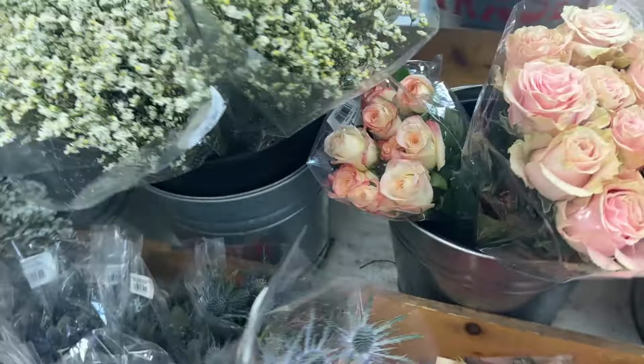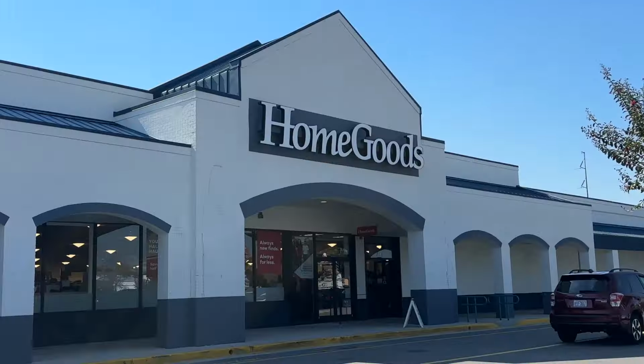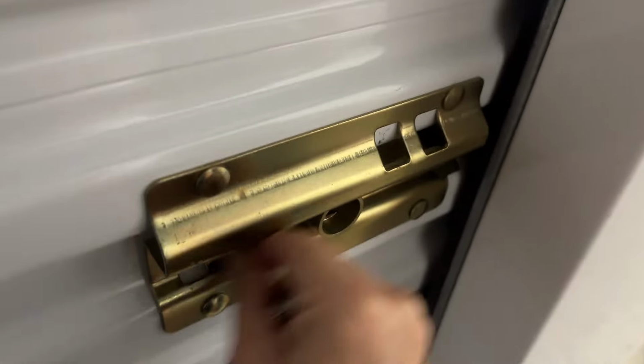First stop, Trader Joe's. This is what I'm talking about. Second stop, Home Goods. And the last stop of the day is storage. There's a couple boxes that I want to put in the car. Let's just go dig through some of that and throw some boxes in the car.